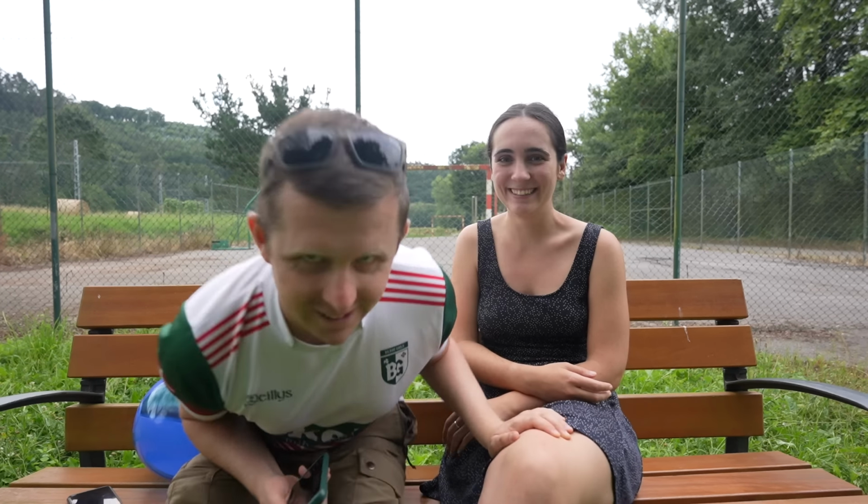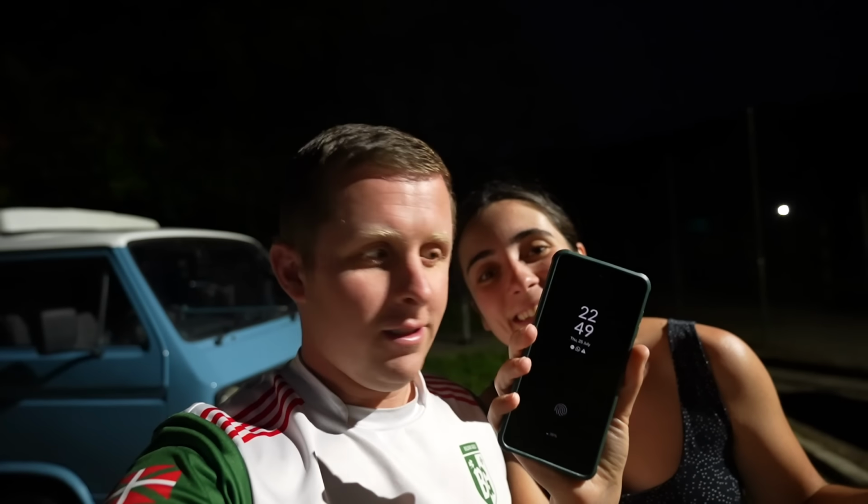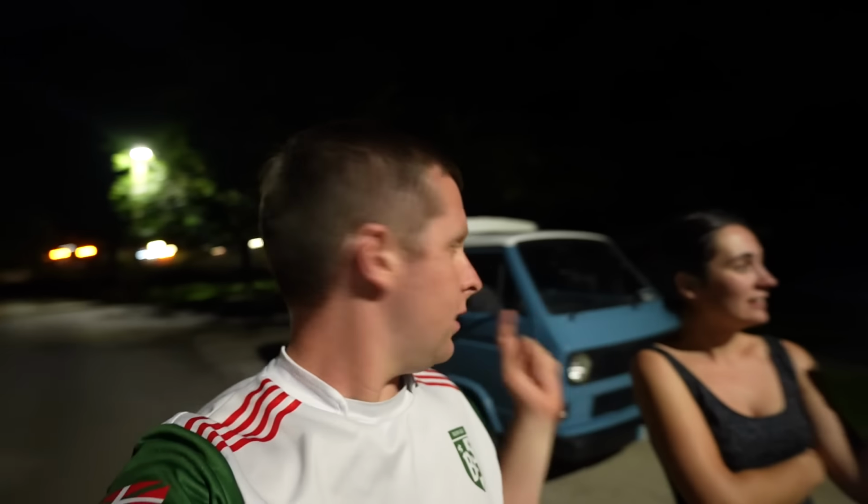On the next one. It is currently 10 to 11. We're at a park up. We're the only van here. Fergus is behind us, and there is a beeping noise coming from outside. It sounds like someone put a tracker on the van. I don't know what it is. It's just started happening all of a sudden.